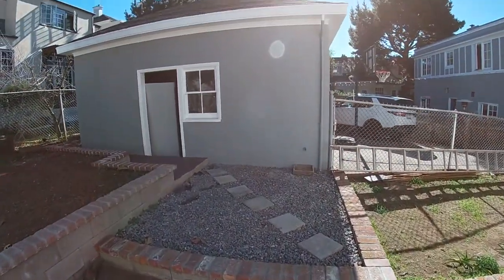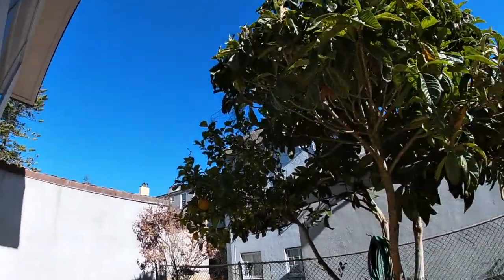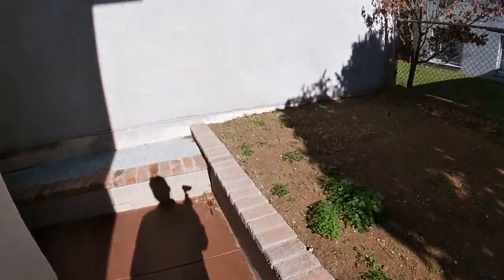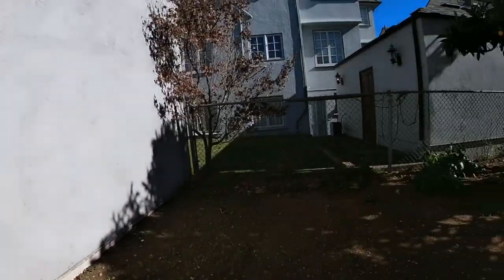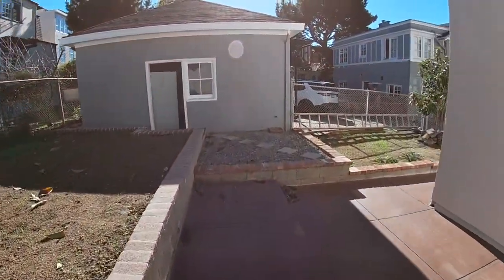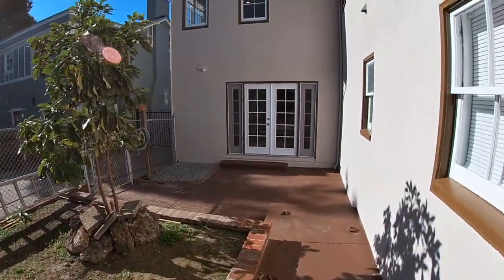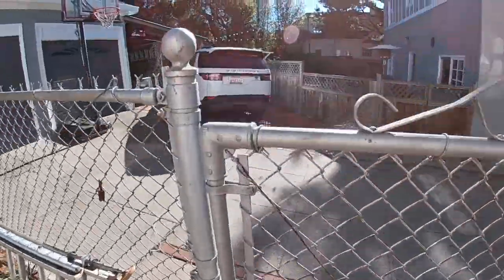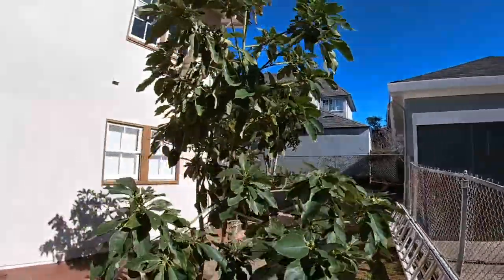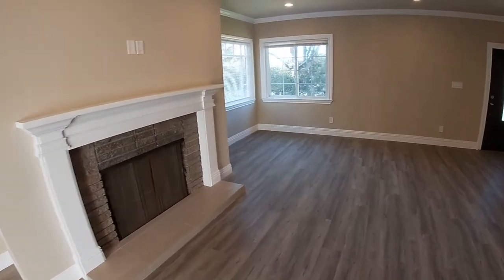Okay, let's step out the French doors, take a look at the backyard, private backyard. A little alley runs down the side of the house. There's also a door into the kitchen that you can get to from here. This is the garage right here, so there are little steps into the garage. There is the parking space right directly in front of your garage, and of course you can park inside your garage as well. Okay, back in through the French doors into this formal living room. Beautiful fireplace.